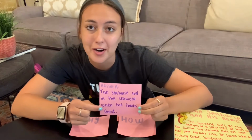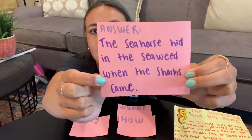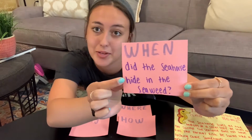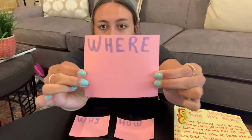So to shorten up our answer and put it in a complete sentence, our answer becomes, the seahorse hid in the seaweed when the sharks came. This is to answer our question, when did the seahorse hide in the seaweed? On our fourth card is the question word, where.